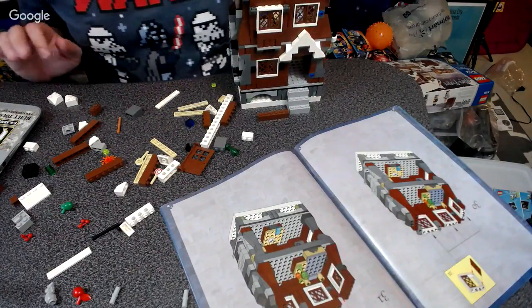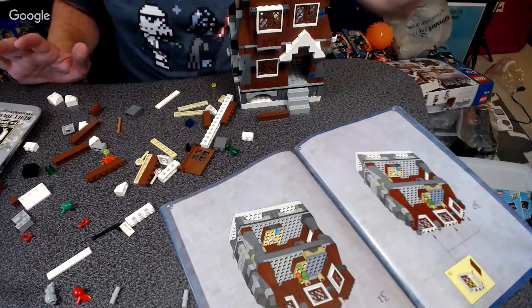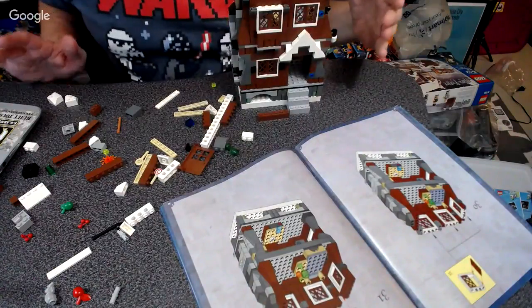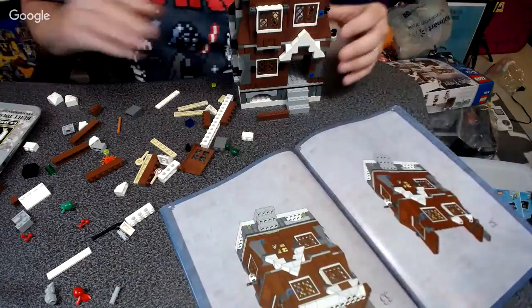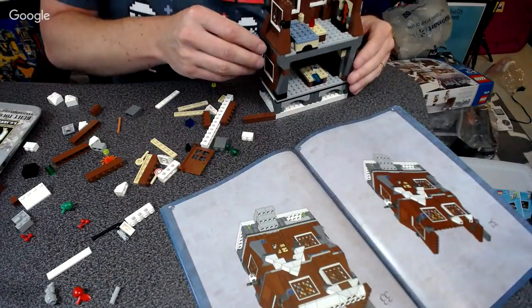Yo, Brick Songs, what's going on, brother? We are building the Shrieking Shack 4756, man, circa 2004. And I'm almost done with this bad boy. So perfect timing. Get in here while the building is almost done here, which is always a good thing.